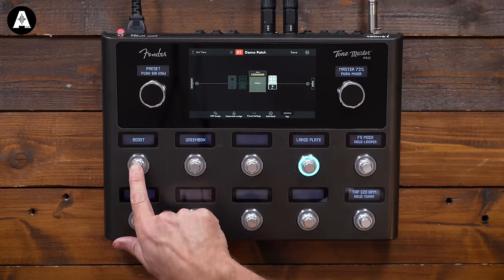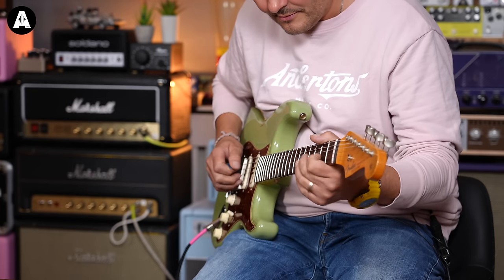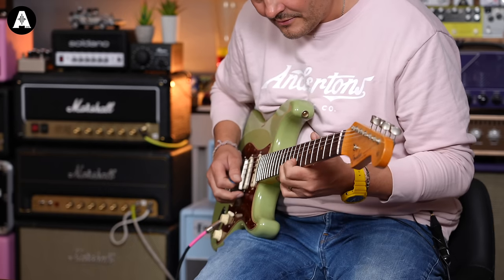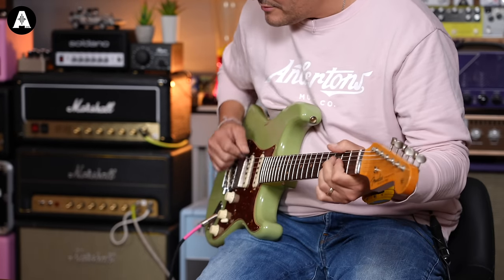Did he boost it already? That was with the tube screamer. How about a boost? We can have both. That's actually a thing we forget about these units. Do they roll off nicely? Yeah.